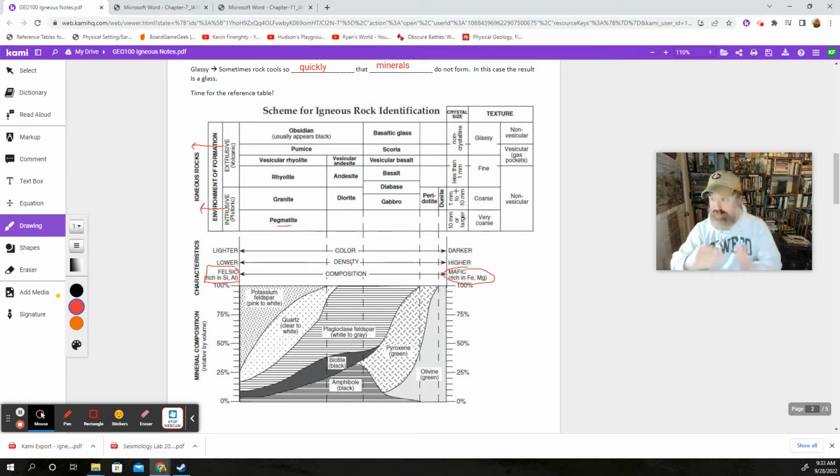So it's almost like a scary looking version of playing Battleship. What column is it? What row is it? Line them up, and there's your rock.